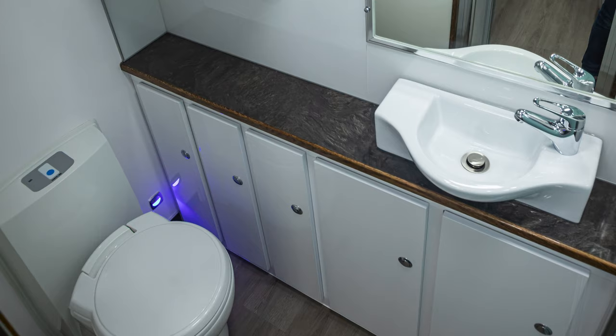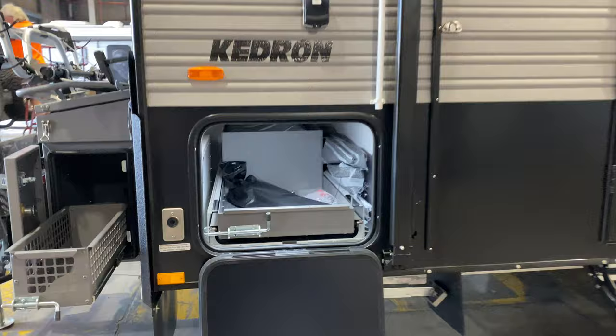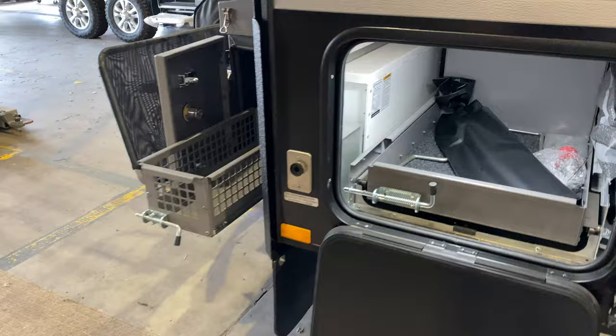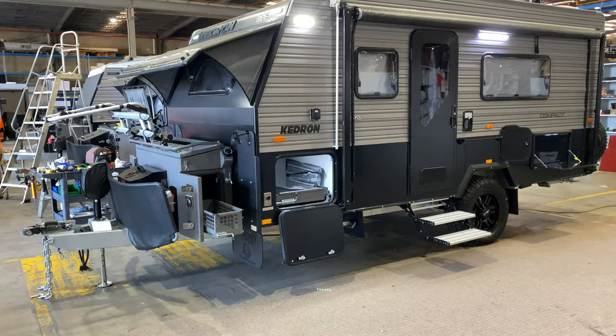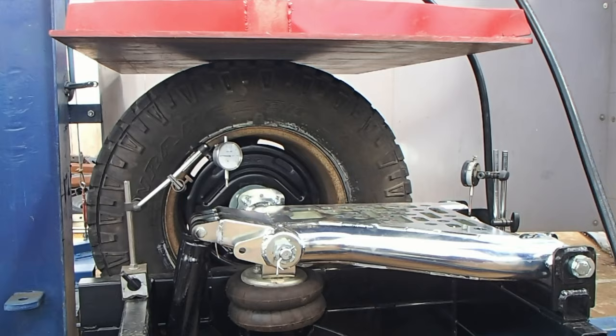To have that extendable Island Queen bed at the front, the rear full ensuite, a really nice large open cafe dinette, and then the kitchen space, all with that 300 amp lithium power pack. So you can see inside here that 300 amp lithium power pack all beautifully inset there and steel encased. So this one is riding on the KEDRON KRS or the KEDRON recovery stub suspension, all being uniquely developed and tested for the KEDRON owners.